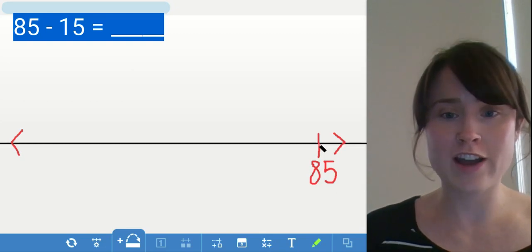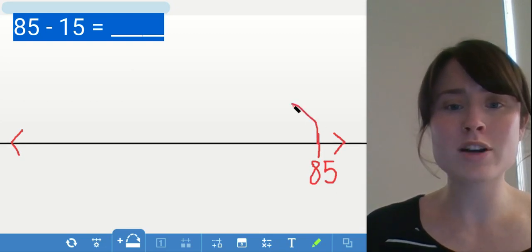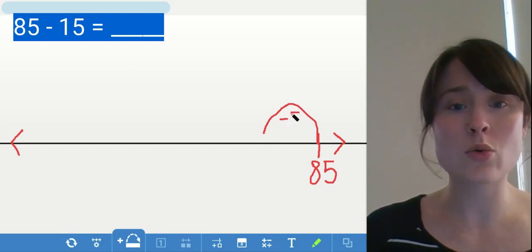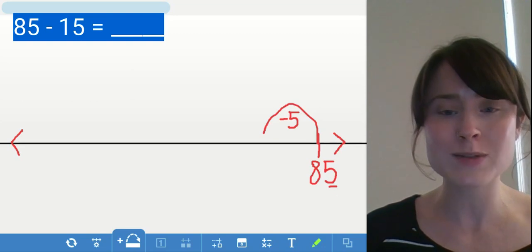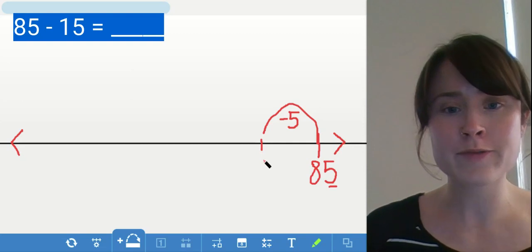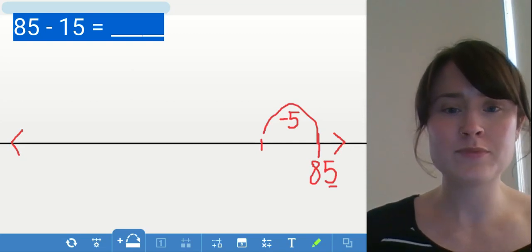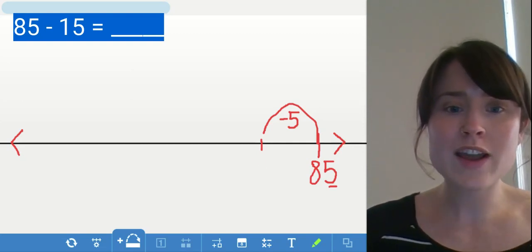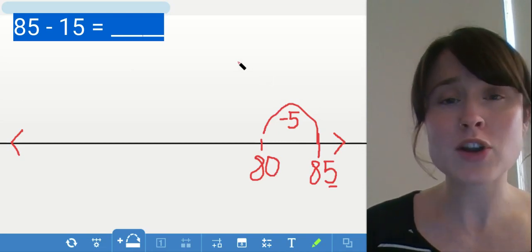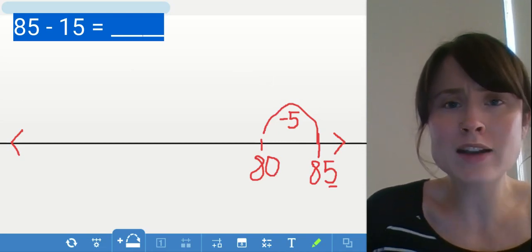I'm going to start at 85, and I'm going to count backwards 5. I know I can count backwards or forwards by 5s very easily, especially when my number I'm starting with ends with a 5 in the ones place. So if we're counting backwards by 5 or taking away 5, what do we get to? That's right, we get to 80. Okay, we've taken away 5, but we're supposed to subtract 15. So how many more hops back do we need to take?